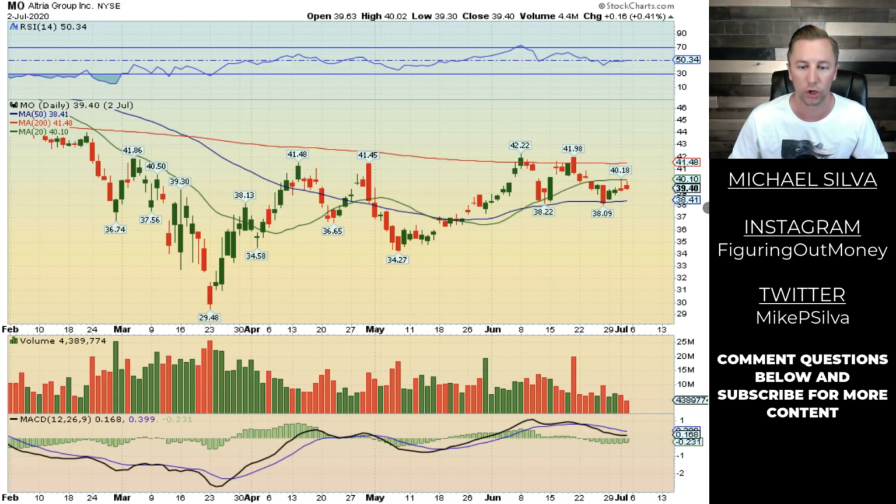The first one we are looking at is ticker symbol MO. Now the pattern that I want to point out here is known as an ascending triangle. As you can see right here, there has been an area of resistance that this price has been struggling to get through. It's right around $42.